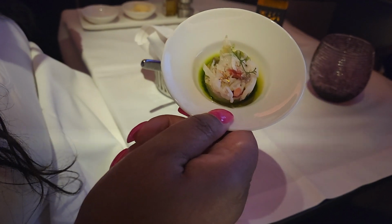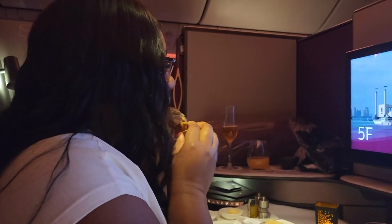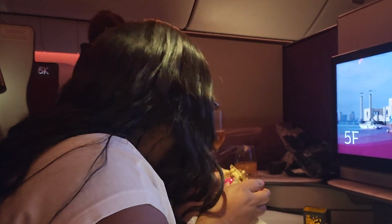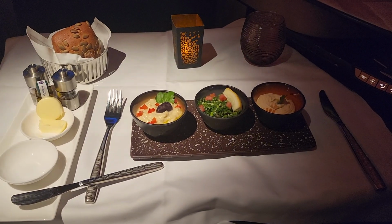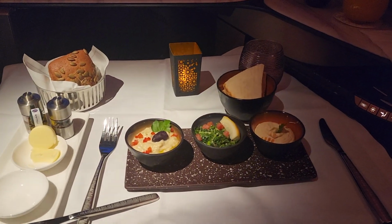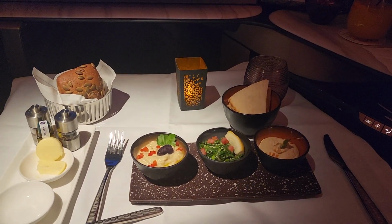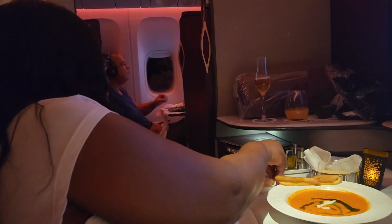Cream, the king crab and avocado. Mm-hmm. Here is my actual appetizer. I chose the Arabic meze, which consists of pita bread, hummus, tabbouleh, and moutabal. Absolutely delicious.